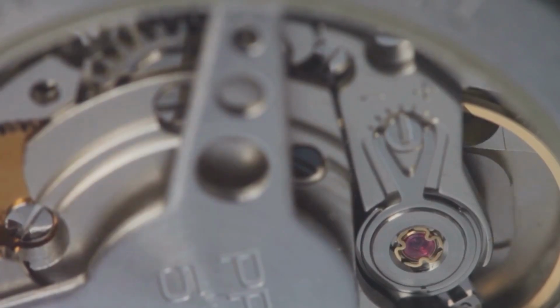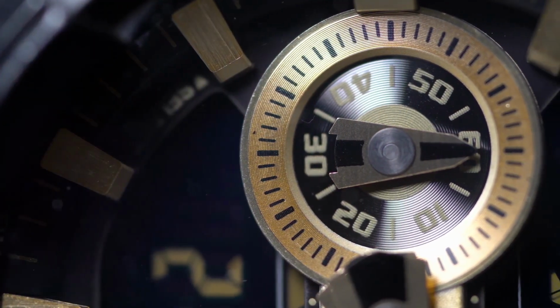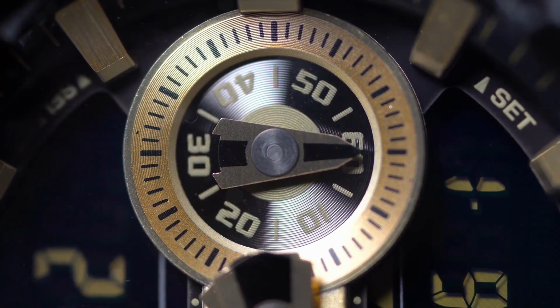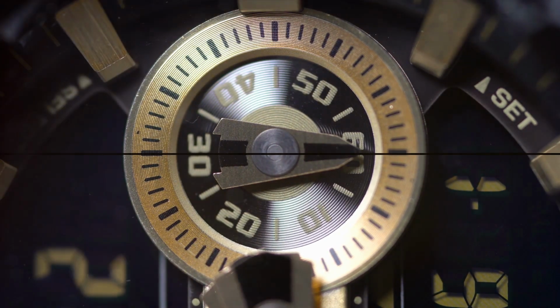Currently priced around $20,000, this watch is not just a timepiece, but a piece of history that has piqued the interest of collectors worldwide. Its price is justified by its quality, design, and the brand's reputation for creating luxurious watches that are built to last.